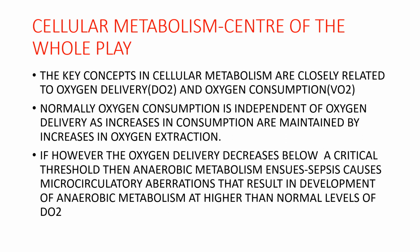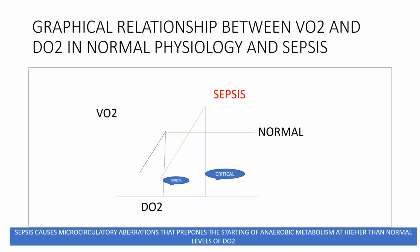So if I have to summarize this whole thing in chart form, what will be the chart? I plot delivery of oxygen on the x-axis and oxygen consumption on the y-axis. So let us move from right to left. I am moving on in a normal state. Oxygen delivery is decreasing as I move from right to left, but the oxygen consumption is the same. But there is a critical point at which there is a sudden fall in oxygen consumption. So this is the critical point in the normal physiological state. But what happens in sepsis is that this critical point shifts towards the right side.